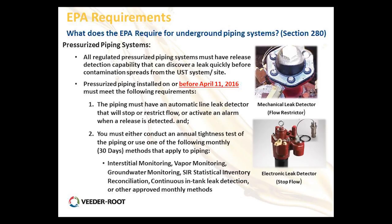So again, you have to do 2 things. You have to be able to detect the leak using an automatic line leak detector that can stop or restrict flow or activate an alarm when a release is detected. And then second, you must do an annual tightness test or use a monthly monitoring method on that pipe.